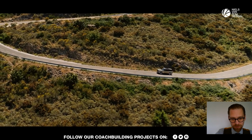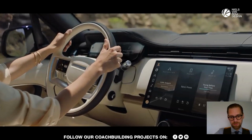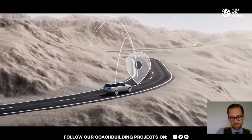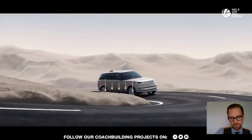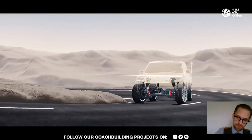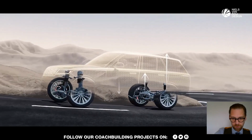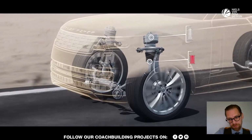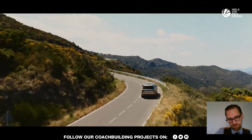Its brain is the integrated chassis control system. It monitors the road up to 2.5 kilometers ahead, and the active systems prepare for corners by using navigation and speed data. It can also lower the suspension at speed to maximize aerodynamics and efficiency. Poise and control when cornering are delivered by a powerful electronic active roll control system called Dynamic Response Pro. Range Rover's renowned ride quality reaches a new level with twin-valve dampers. More responsive than ever, they deliver consistent comfort.